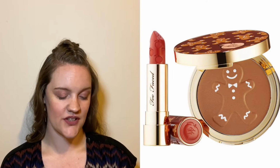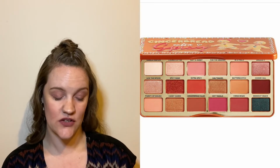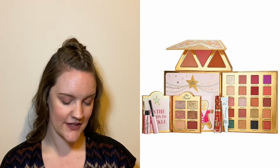The Gingerbread Bronzed and Kissed, which is $39 or £36. The Gingerbread Extra Spicy Palette, which is $49 or £39. The Melted Gingerbread Girl Liquefied Long Wear Matte Lipstick and the Melted Gingerbread Man, they're both $19 each. Sorry, they're $21 each or £19. And then the Christmas Cookie House Party is $58, which includes a palette with 20 shadows, a palette of 6 glitter and matte eyeshadows, a face palette, a deluxe matte gingerbread man, eyeshadow primer and Better Than Sex mascara, and that one comes to £55.